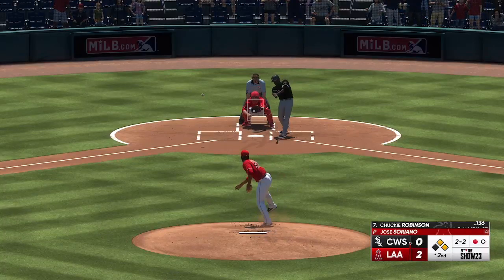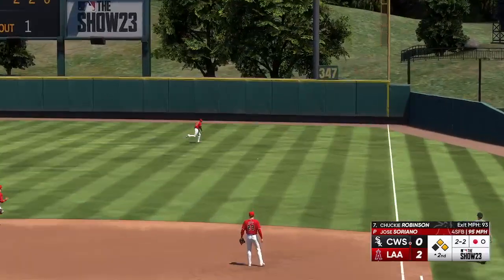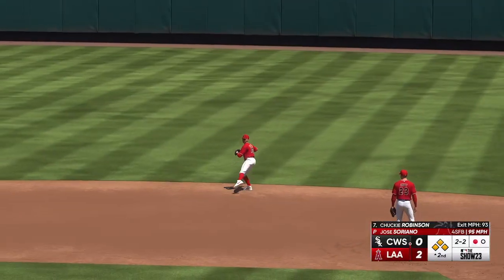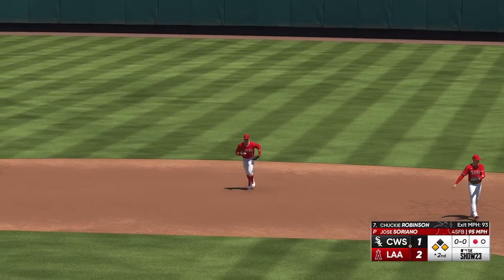Right-hander kicks, deals. Ripped down the line, base hit. Runner around third on his way to the plate. He'll score, and it's a one-run game.